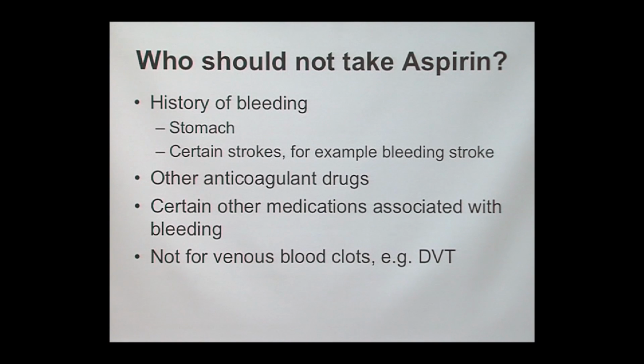You should not take aspirin if you're taking other anticoagulant drugs in general. There are some exceptions. Certain other medications are associated with bleeding. Any medication which has an irritant effect on the stomach, taking aspirin along with it can make that worse. And it's not for venous blood clots, as I mentioned. If a person has a deep vein thrombosis, aspirin doesn't really work to help alleviate the symptoms of that.